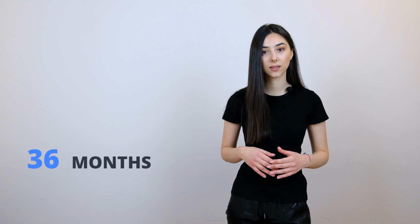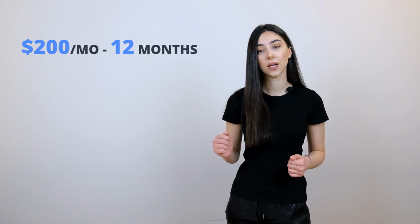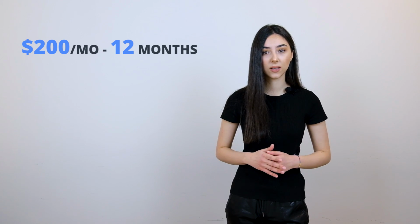And with shared hosting, since you have one private server shared among hundreds of different types of websites, you are going to have security and speed issues. So you will need to purchase additional malware removal services, backups, and also SSL certificates, which can accumulate to $200 a month for a 12-month commitment. And also the speed issue is about a 30 Google PageSpeed score, which is red flagged by search engines and hurts your chances of ranking high on Google.